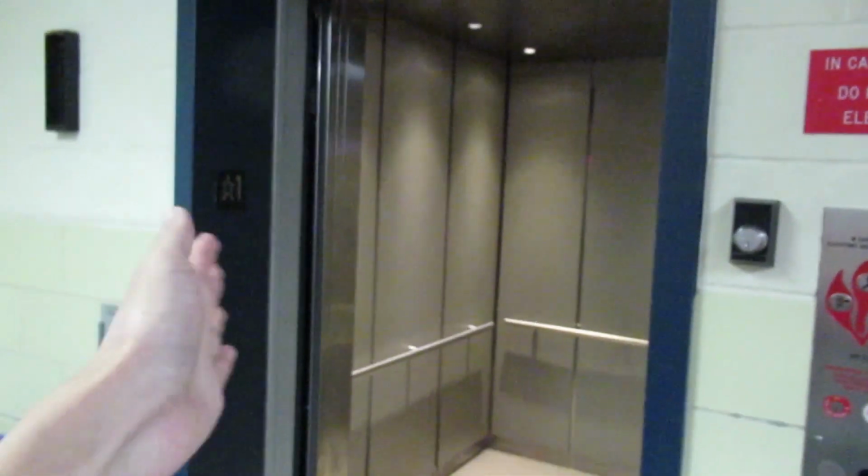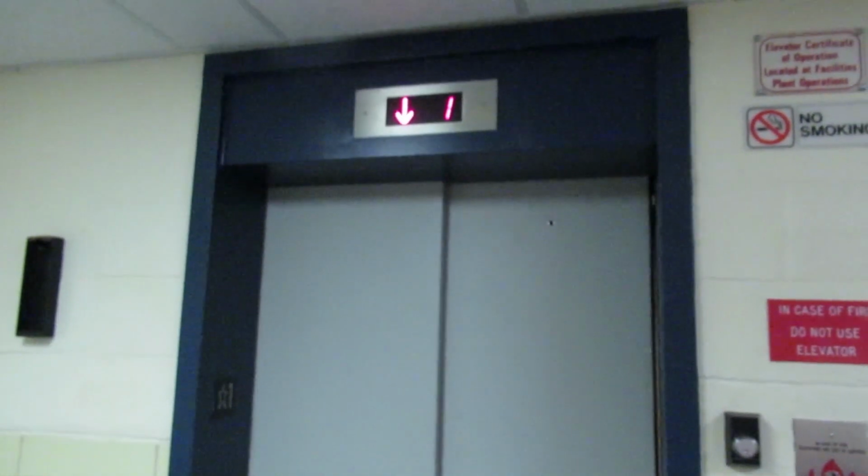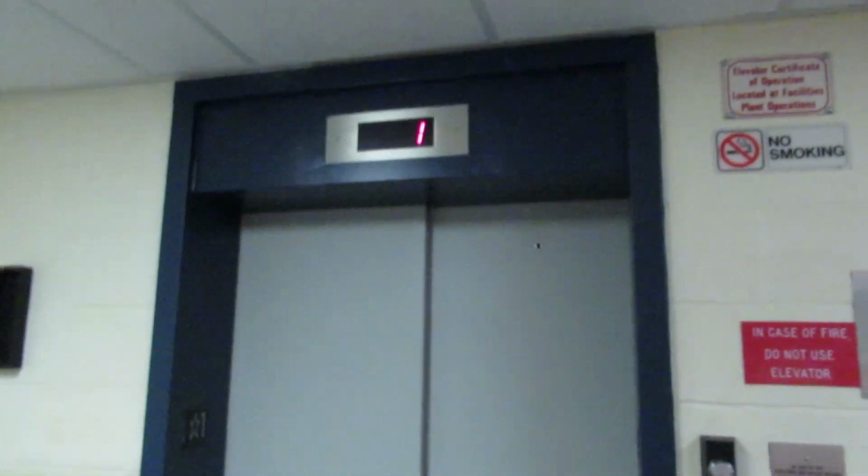There you go. Thank you. So Victoria, what do you think of this elevator? I think it's great. As you said, it has a good motor, right? Yeah, I like this one better than the other one because this elevator does not serve the basement. And there it goes. And that'll be it. Say goodbye, Victoria. Bye.